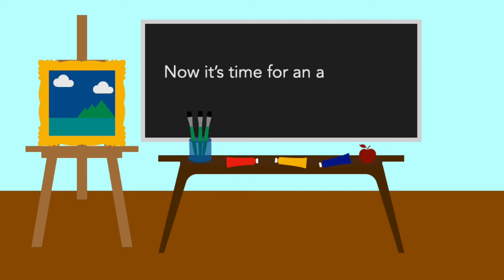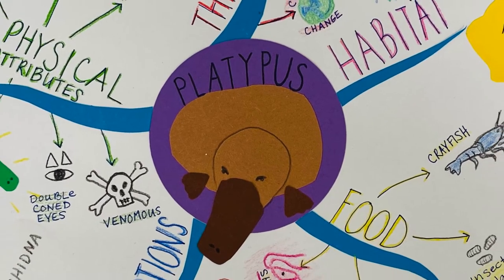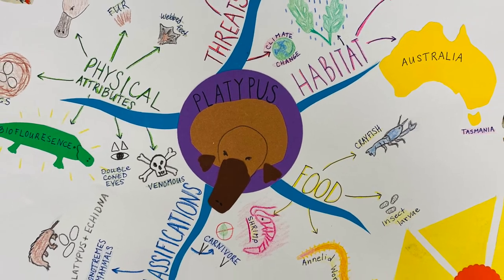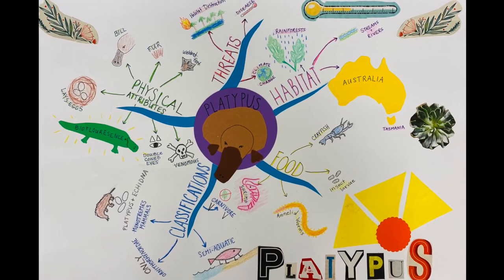Now it's time for an art project. For our art project today, we're going to use mind maps to explore a topic of our choice. I chose the platypus, but you can choose whatever you'd like to learn more about.